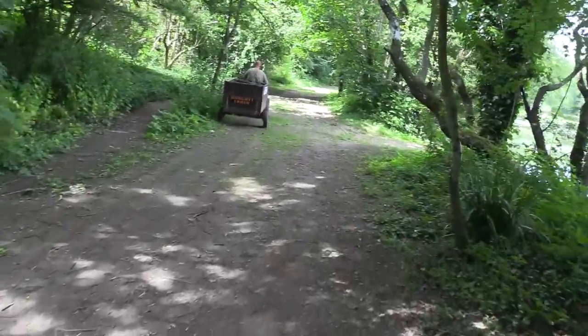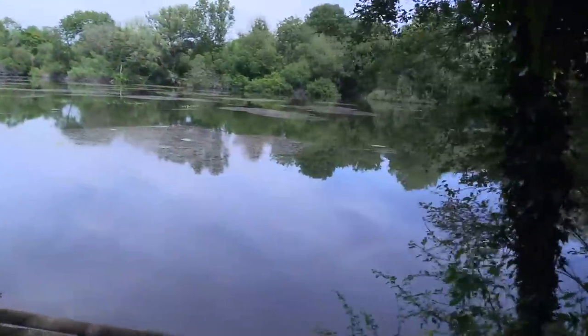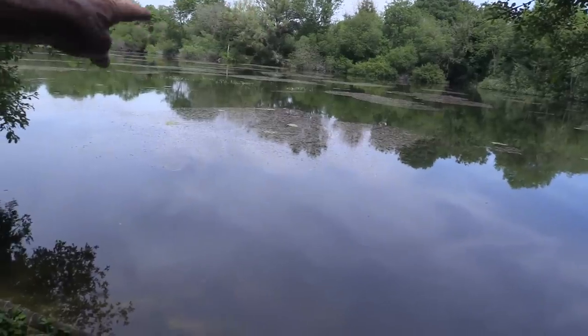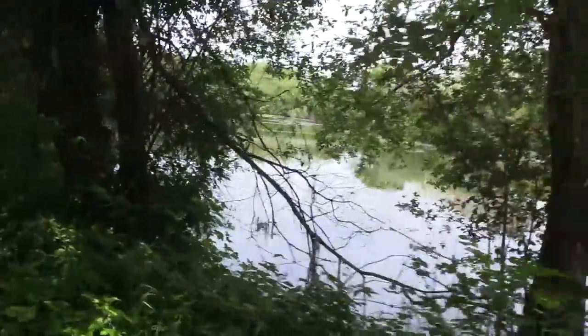Now I'm catching Les out. Just check this swim out. I said to Les, a lot of this weed was sort of moving, but it seems attached to the bottom. Maybe, I don't know. It's a lovely spot though. I haven't got these down my way, unfortunately, so it's an hour and a half journey, but it is what it is.